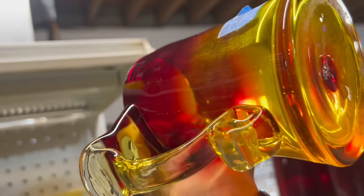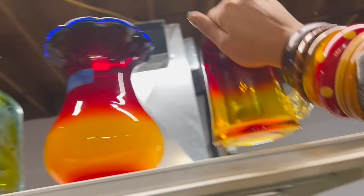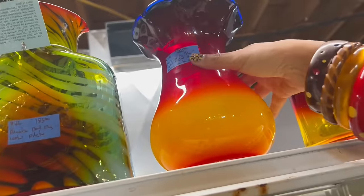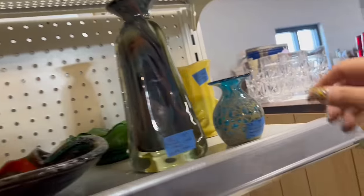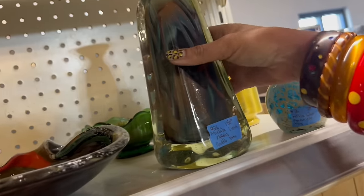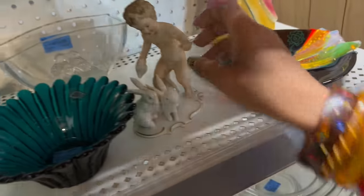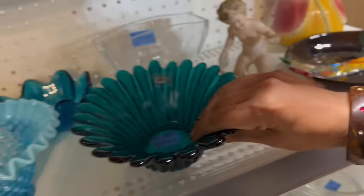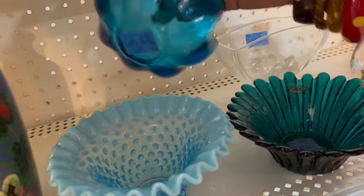Ooh, Blanco. 45. That is sick. Wow. That's really great. And look at this one. 225, though. Hey, I just saw one of those, except it was definitely not $185. 35, a little vase. What is this? Michelle Lucas French bottle vase. Interesting. And some fused glass. More Blanco. 35. And 23. That's not bad.